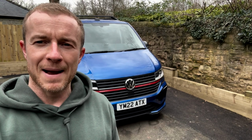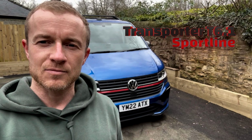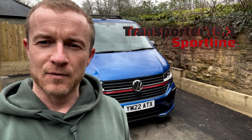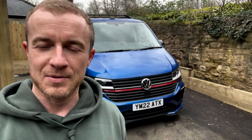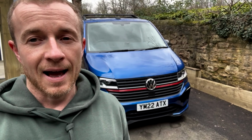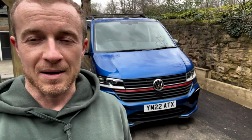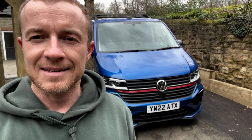So as you can see, I'm back with the Transporter Sportline, the T6.1 in Ravenna Blue. Had it for 6 months now and I must say I do love it. So I thought it would be a great time to run over all the things that I do like about it. And there's actually a surprising number of things that annoy me about it too. So let's get into that right now.